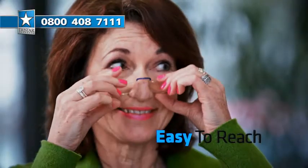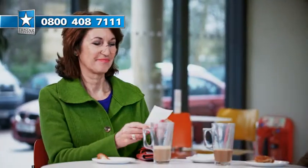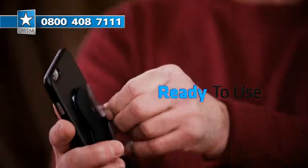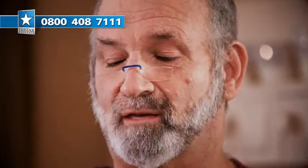FlexiReaders are the easy-to-reach reading glasses for when or wherever you need them. The modern alternative to old-fashioned reading glasses. These smart, compact readers are ready to go when you are. Always at hand for when you need them.